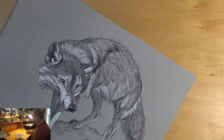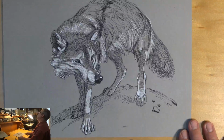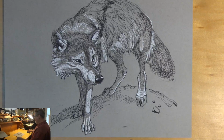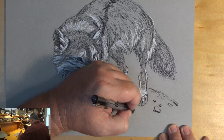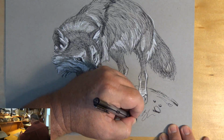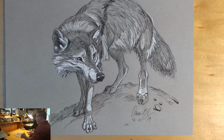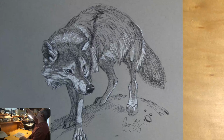I'm going to show you something real quick. So there's my wolf. I'm going to sign it real quick. I want to show you something real quick. We're going to pull this way out.